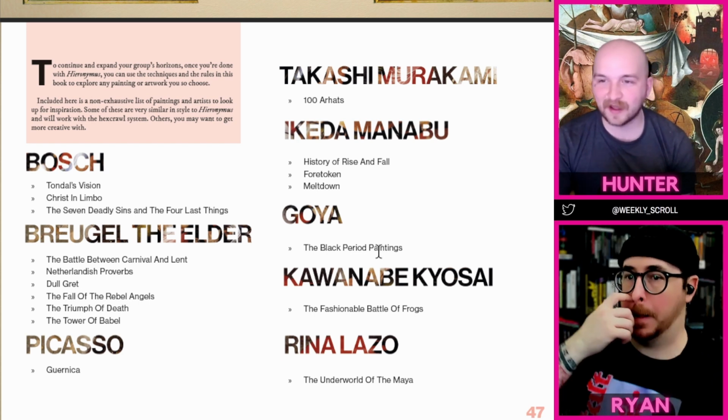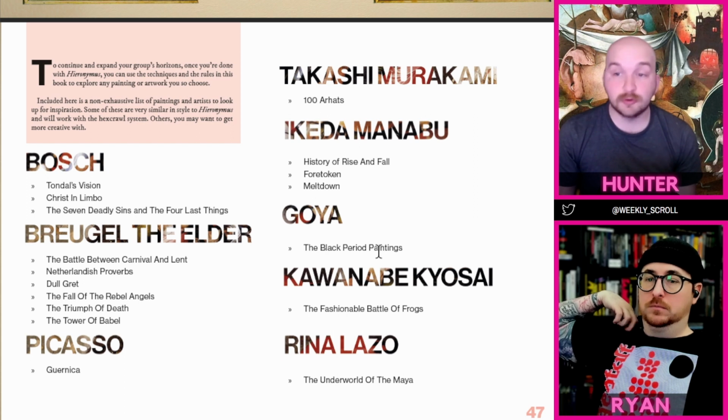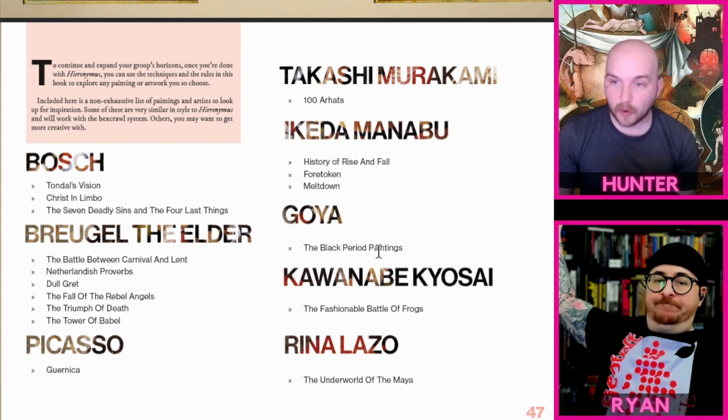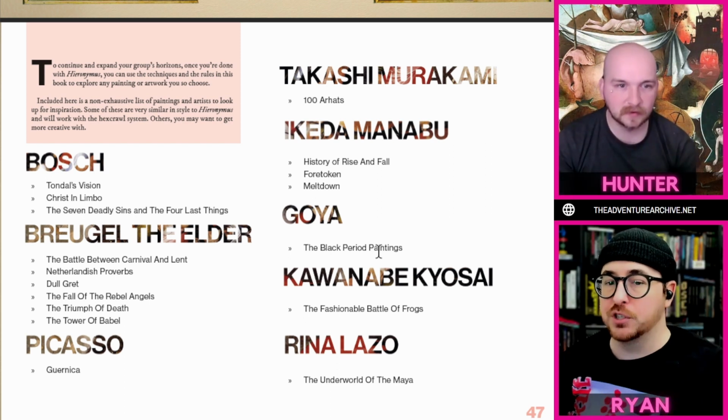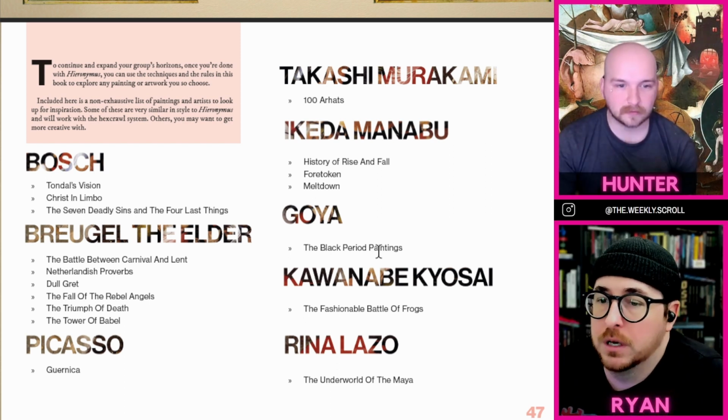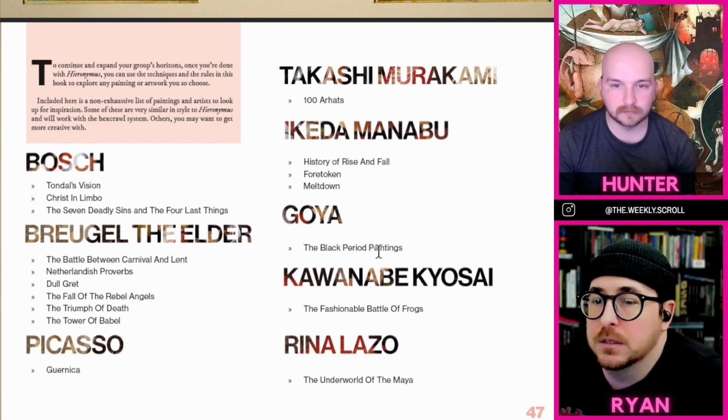And I love that. You can do it so easily because you can just pull this art and throw a hex grid over it and be like, here we go. Some cool names on here too. Goya, I love Goya. I got some Picasso on here.